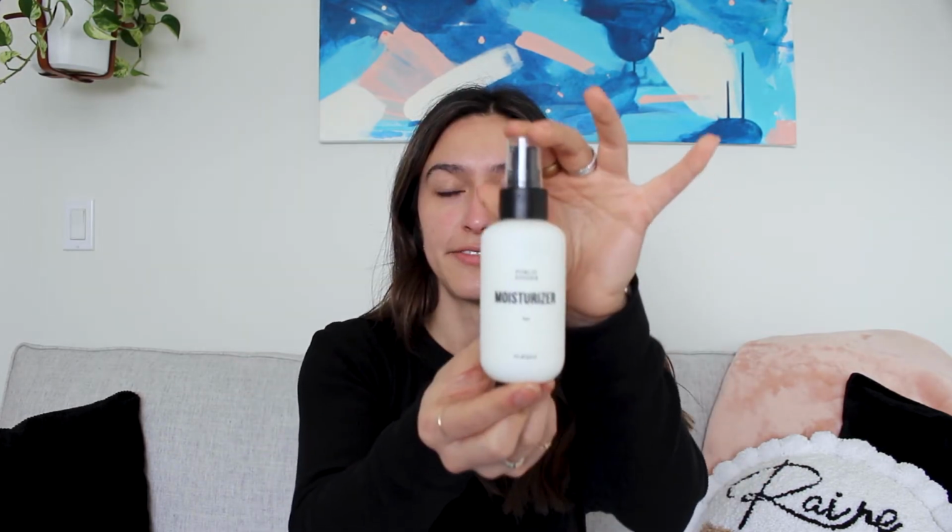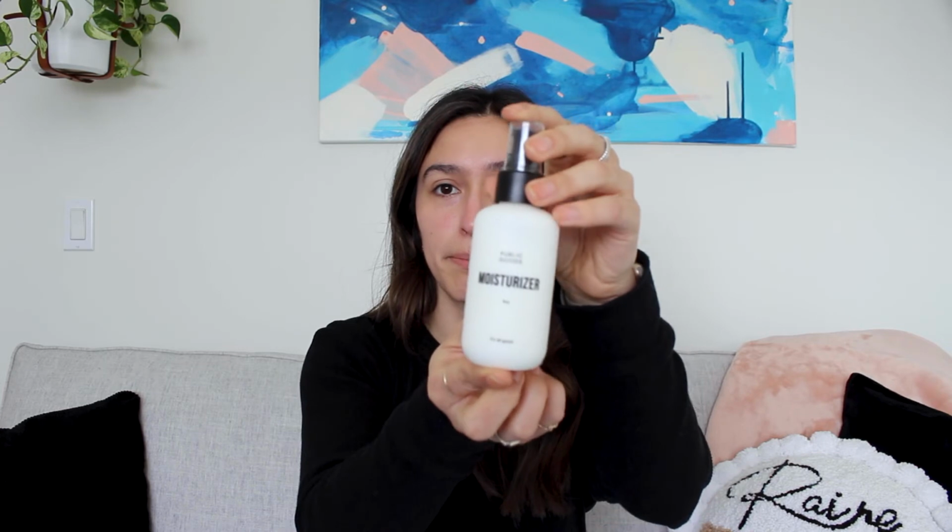It goes for $6.50 for this 4-ounce bottle, and again, you just buy the refills instead of continuing to buy more bottles. And since it's not oily, it is good for all skin types, and since it's free of all that stuff, it is also really good for sensitive skin like my own. So these are the 5 products that I've been trying from Public Goods' new skincare line.